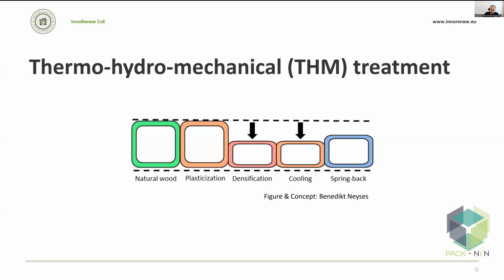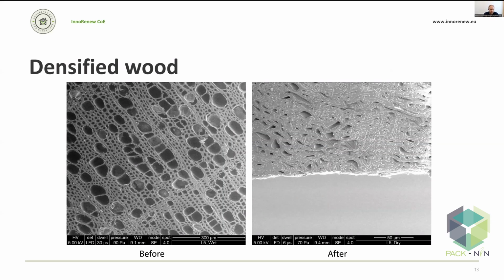But the real challenge comes when you're adding moisture back into the wood, or if you expose it to moisture. So these are some images of a poplar, and this is actually poplar from South America. So it looks a little different than what we have here.